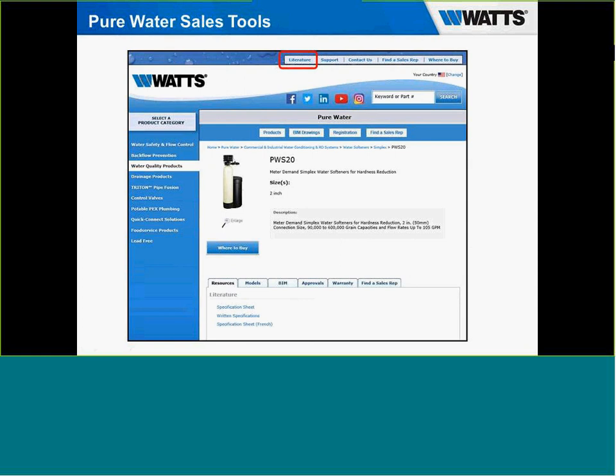This is just kind of a screenshot of the Watts website. I pulled up one of our 2-inch commercial softeners. Right here is that literature tab where I referenced the previous slide for the commercial brochures. You simply click on the literature tab here, and they'll take you right to our brochures, and you can download them as a PDF from right there.